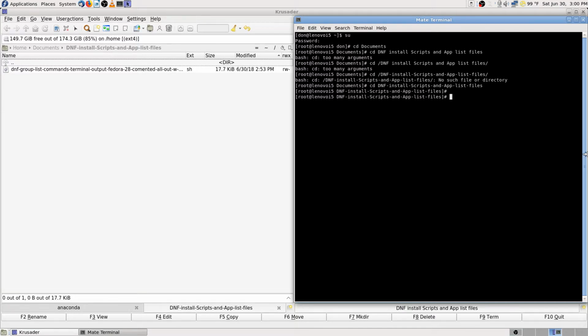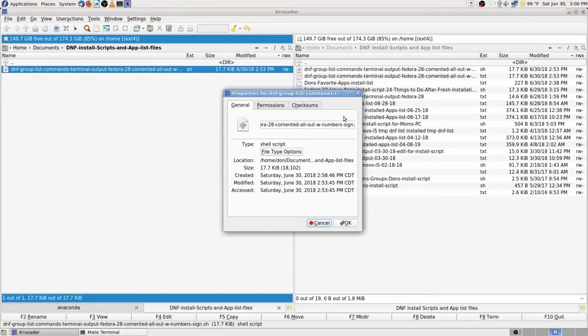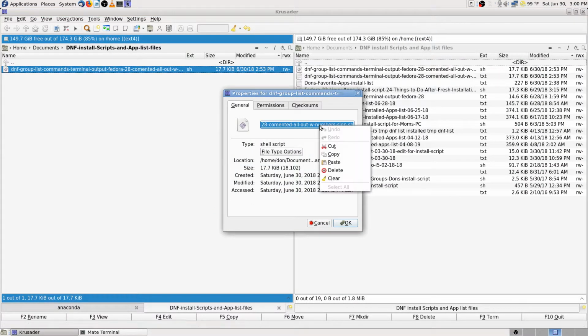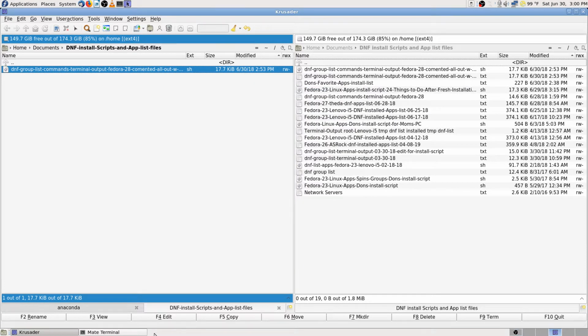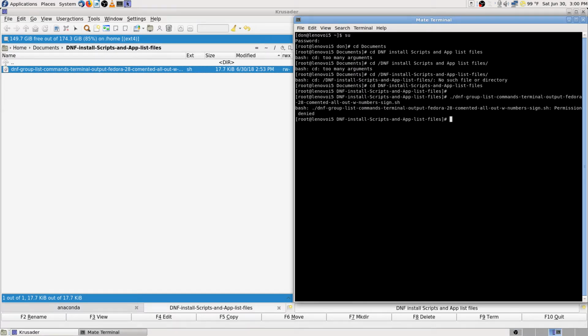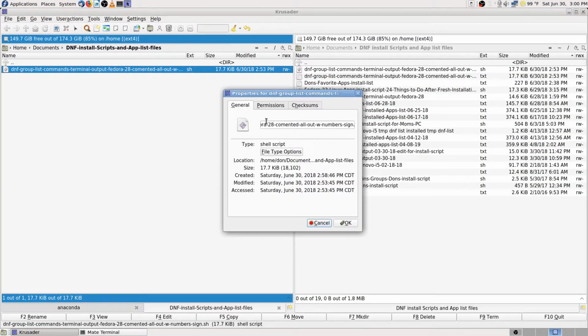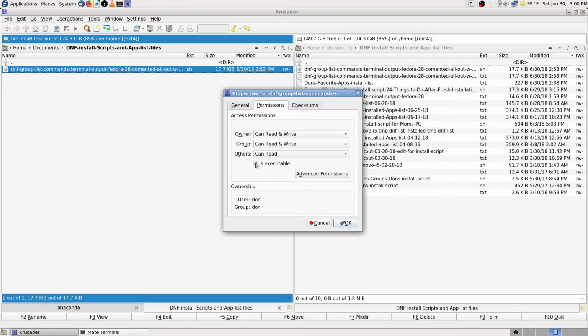That's a bad thing. Okay, now, so that I won't have so much trouble, I'm going to go to Properties, select All, Copy, Cancel, go back into my terminal, and I'm going to say dot / and hit Control V just to prove to myself that it still doesn't work. Control V, okay. Access denied. What? Oh, forgot. Permission denied. Why? Right click, Properties, Permissions, is executable.